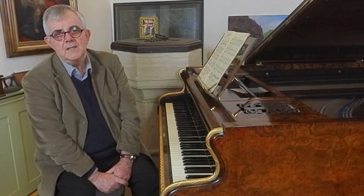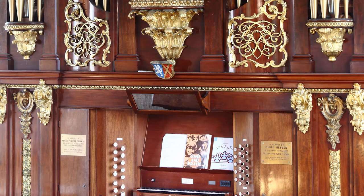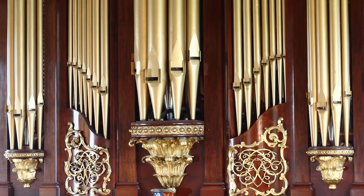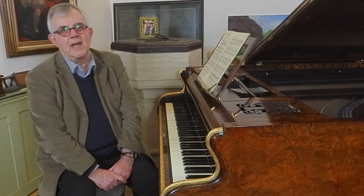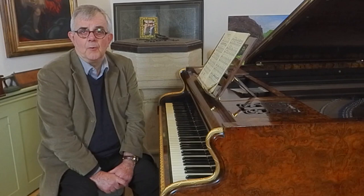So you can imagine this lovely piano in Tyler's music room on Holloway Road in London, alongside Father Willis's organ that he built for him, also sumptuously decorated in gold. And that organ is now in the chapel at Barnard Castle School. When I received the piano, as I've mentioned, it was in need of restoration. And I hired a very good local restorer called Stephen Cooper from Frome.